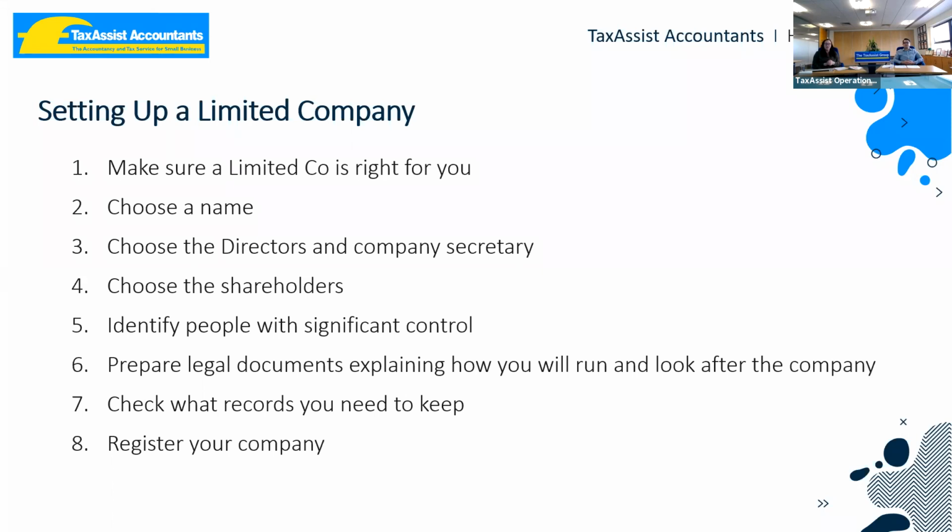You must choose shareholders. So again, they're the owners of the business. Who actually owns it? Now, like we said, if it's you setting up this limited company for your own business, chances are you will be a shareholder. But you may want other family members, friends, or business partners to also be shareholders. It just depends on your structure.